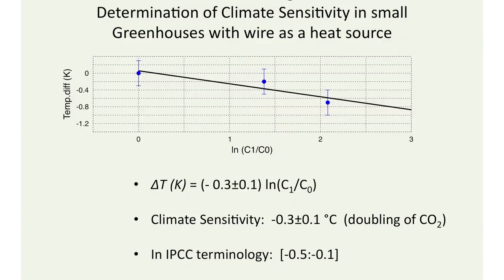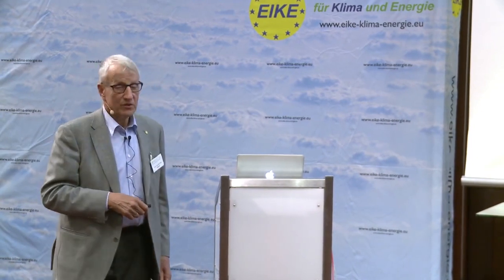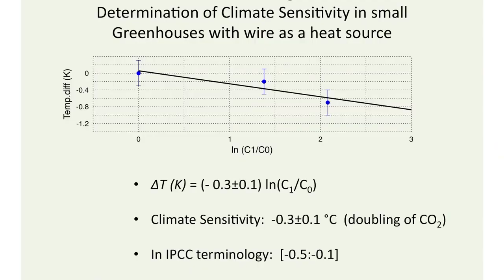And I even tried to make a number, I think, here. So it's minus 0.3 times logarithmic C1 to C2. So whatever that means, I don't know. But doubling of CO2, then it's minus 0.3 plus minus 0.1 degree centigrade in these boxes. In the IPCC terminology, it's between minus 0.5 and minus 0.1 to sigma, whatever. So that's what the boxes do. Yes, you can laugh.